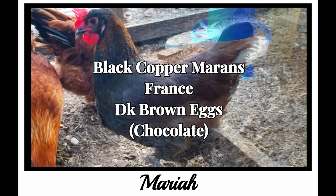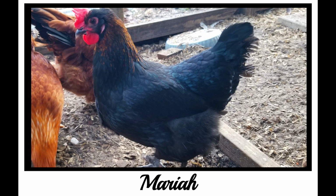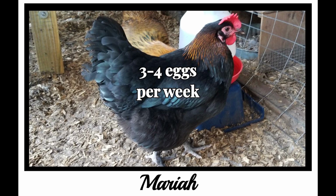Next is Mariah, a black copper Marans, another variety of the Marans breed from France. Black copper Marans are distinguished by their striking black plumage with copper-colored hackles. Famous for laying some of the darkest brown eggs, they are friendly but can be somewhat reserved. In Mariah's case, she is sweet and doesn't mind being picked up. Black copper Marans lay around 3 to 4 eggs per week, totaling about 150 to 200 large eggs per year. They can go broody occasionally and are capable of hatching eggs.